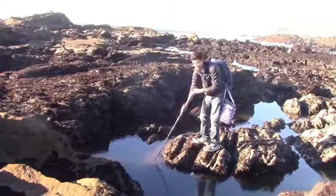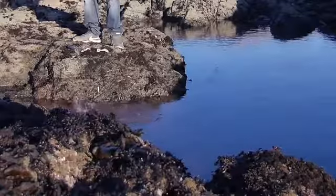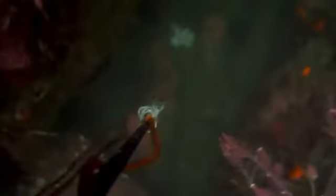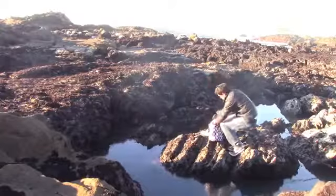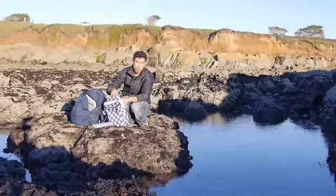Oh, there's the eel, or oh, there's something here. I don't know if you saw that, but that was an eel. Now he's definitely big enough to eat. There's a good amount of meat on him, but if I can catch a bigger one, I'll release this guy.